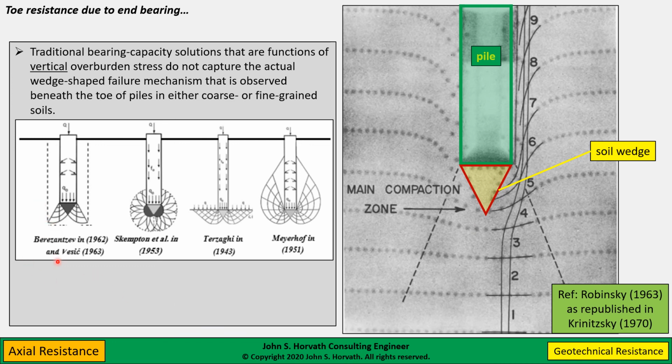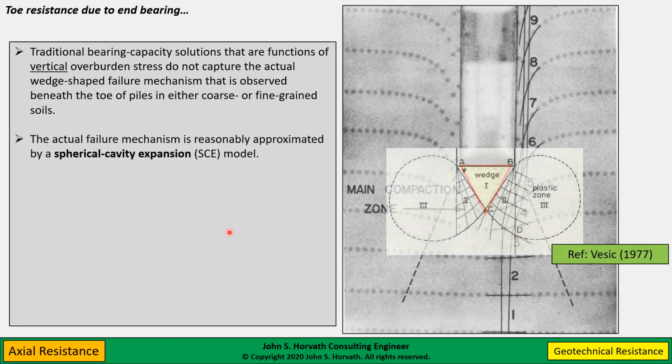Now, Berezantsev and Vesic in the early 60s, they probably came closest to identifying a failure mechanism, but again, they still based their work on the vertical effective stress. Well, the point is that since the 1970s, we've realized that a better model for what happens beneath the toe of a deep foundation is what we call spherical cavity expansion. All right, we previously talked about cylindrical cavity expansion. Now we're talking about spherical cavity expansion.